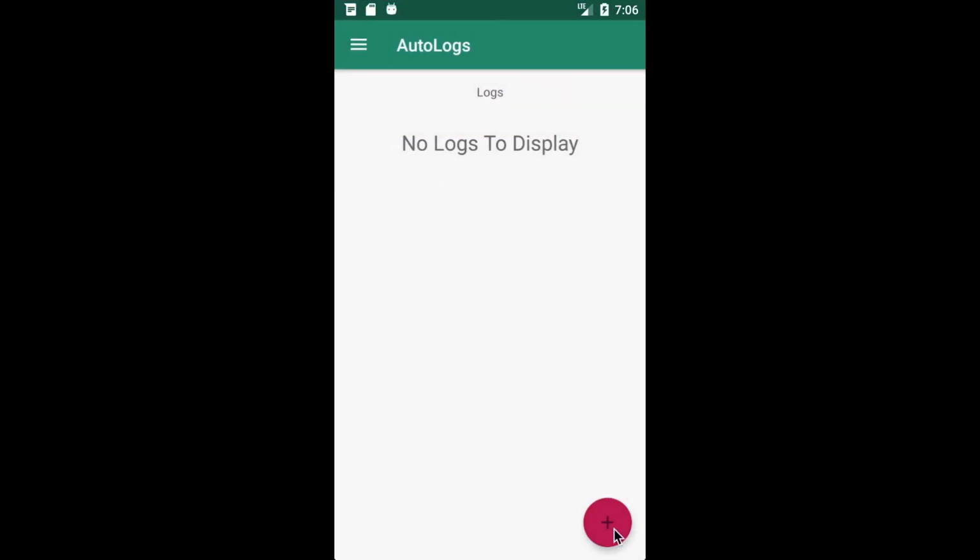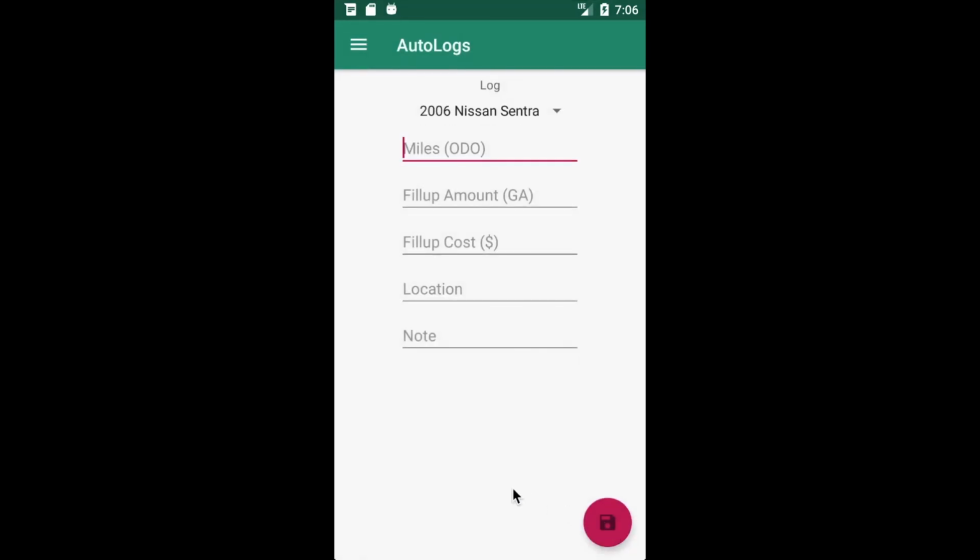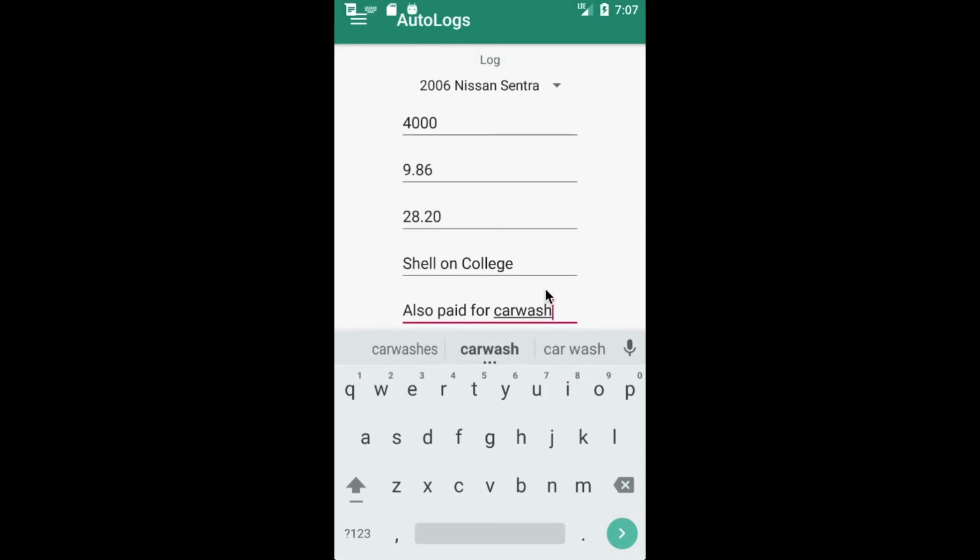To do so, we'll head back to the log screen and click the plus button that should now be available. Here we can finally create logs for our vehicles. These logs will be registered to a vehicle and contain information like odometer miles, fill-up amount, fill-up cost, location, and note. If there are multiple vehicles registered, you can select which vehicle to create the log for. Let's watch as Donald Duck creates some logs.